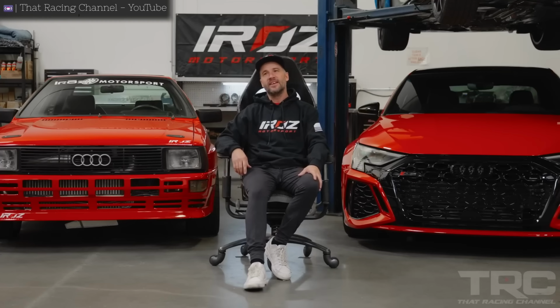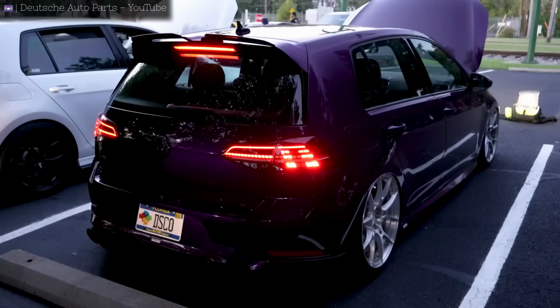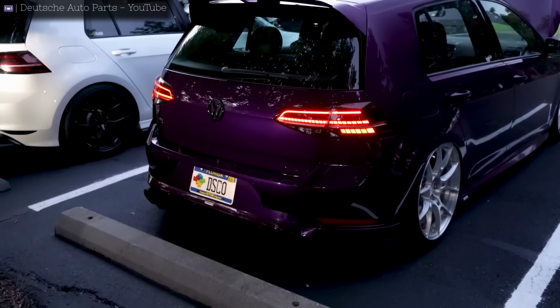And if you really have the need for excessive displays of power, IROS Motorsports has everything that you need to raise your RS3 or your TTRS to quadruple digit horsepower ranges. The only problem that I see with the Daza's aftermarket game is that it's still kind of rare to see this engine swapped into other chassis.